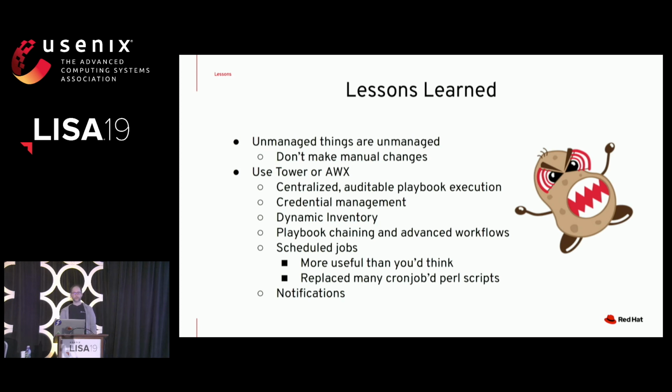It also lets you use scheduled jobs. So we've been able to replace a lot of those cron job Perl scripts through the environment by just executing a job. It has a fairly robust notification system as well. So when something breaks, you get an alert, or if a playbook fires, you get an alert. As I mentioned, our auto healing systems. This is how we create tickets for the app teams or go page somebody else through the notification system.